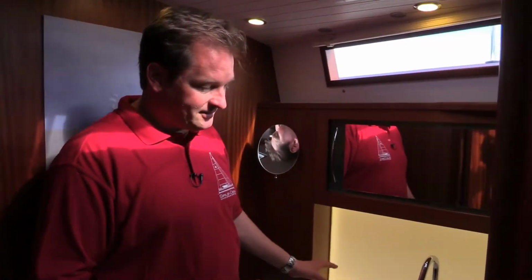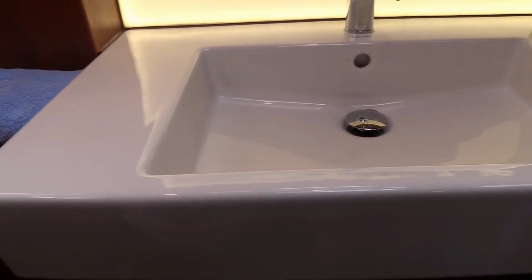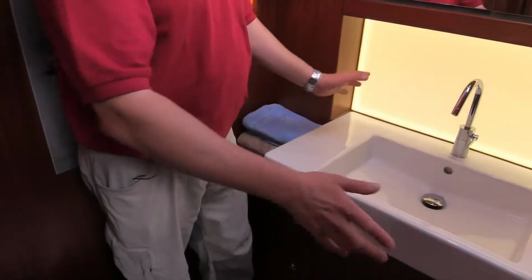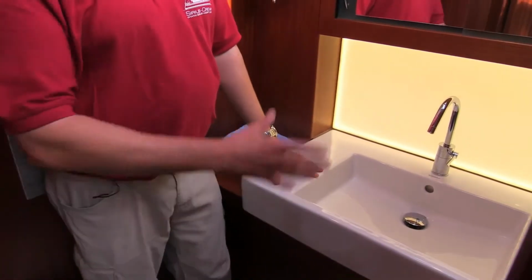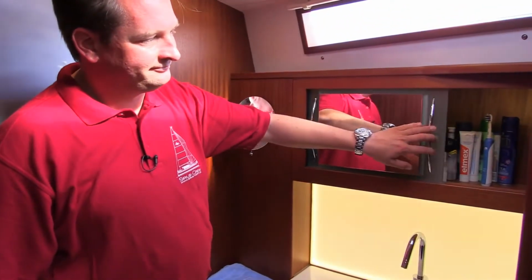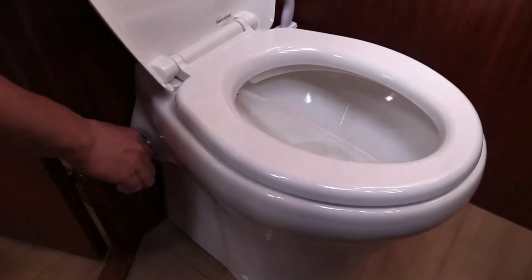We are in the front here in the en-suite heads, which are just dedicated to the front cabin, to the owner's cabin. We have a real ceramic wash basin here, which is 80 centimeters wide, very easy to clean, and you can wash your hair without setting everything under water. This goes away here as well if you like. Loads of storage down here and up here as well. And the toilet in this boat actually has a bidet function as well.